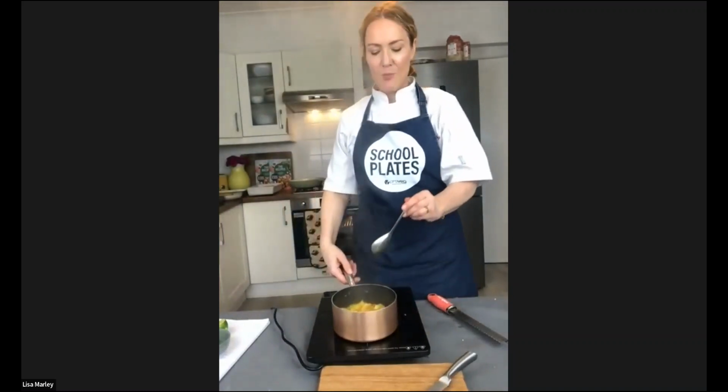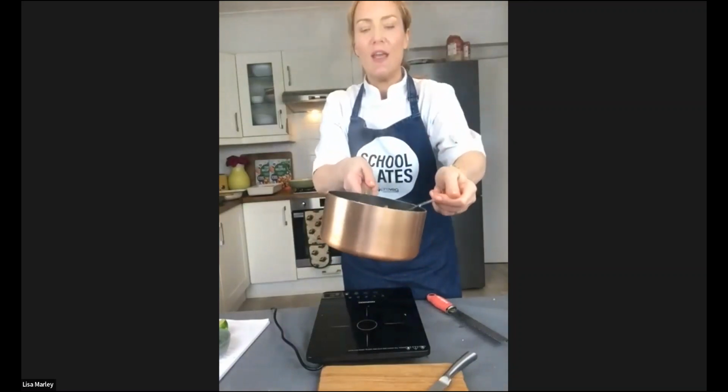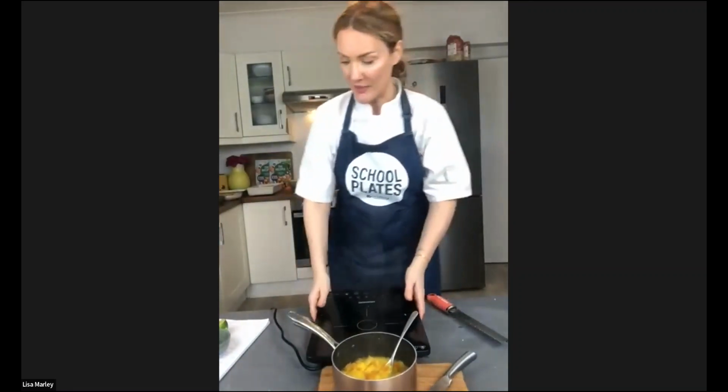So what happens is, if I've brought it to the boil, it's broken down the fruit, and then when it cools, it thickens. But obviously, I'm going to use it now.